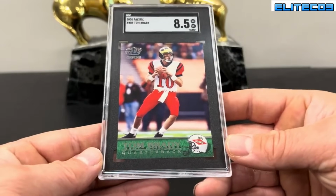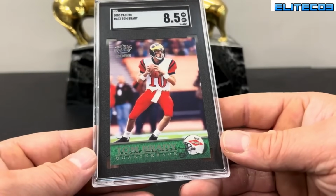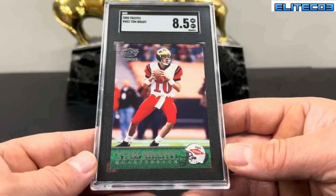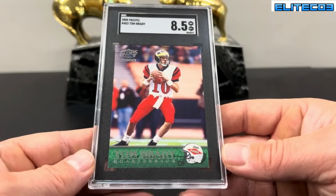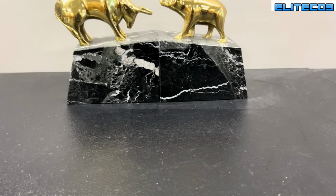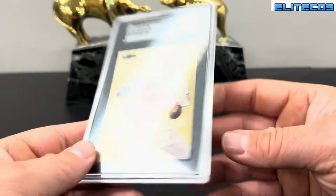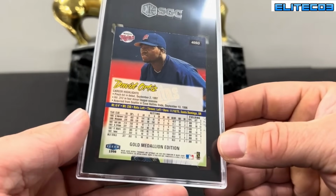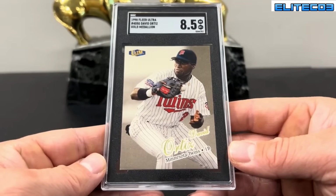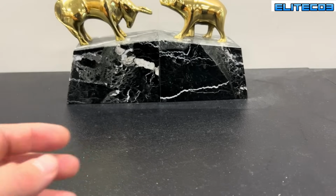Brady Pacific. If you guys try to grade Pacific Brady, good luck buying one of these raw and trying to get a 9 even. So 10s, you've got to think were probably trimmed, right? No, but 10s are tough to come by. Ortiz Gold. Yeah, this is one I had as an 8.5 or a 9. Probably a weak 9, so it's probably accurately graded here. That's the gold medallion from 98.